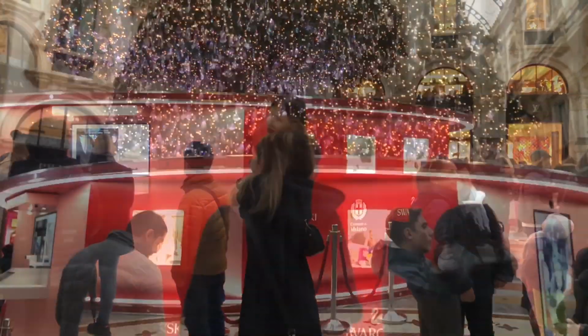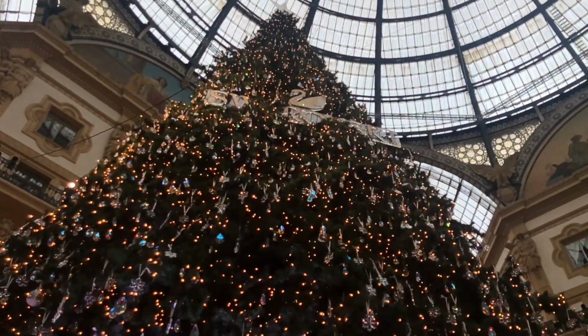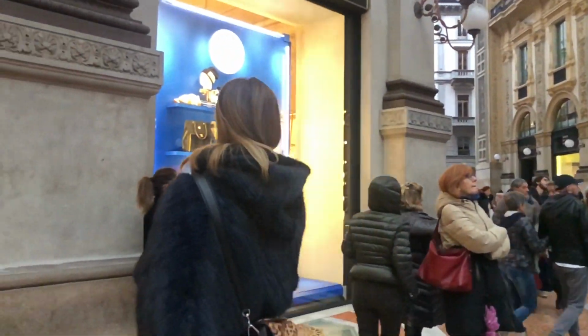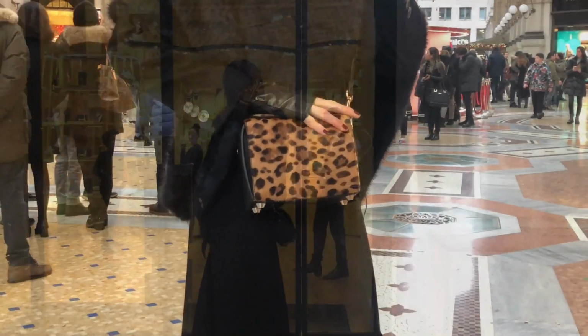Galleria Vittorio Emanuele is just one of the sites of Milanese luxury shopping, along with Via Monte Napoleone and Via della Spiga, where I'm going to take you also. And it hosts many prestigious labels and brand shops, famous cafes and restaurants.